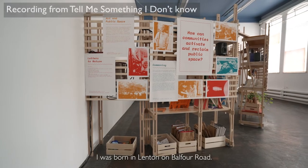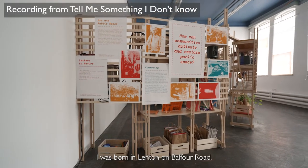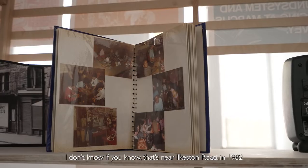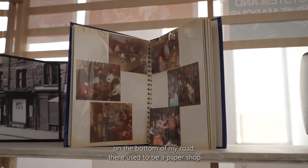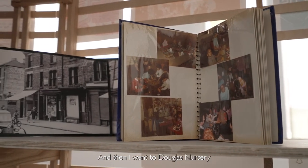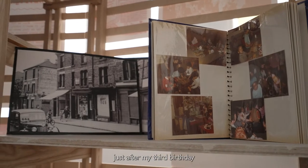I was born in Lenton on Balfour Road, I don't know if you know, that's near Ilkeston Road, in 1982. I remember the corner shop on the bottom of my road, there used to be a paper shop. And then I went to Douglas Nursery just after my third birthday.